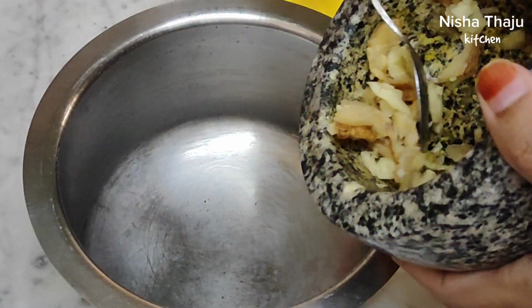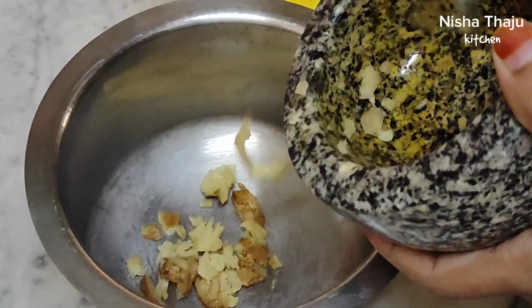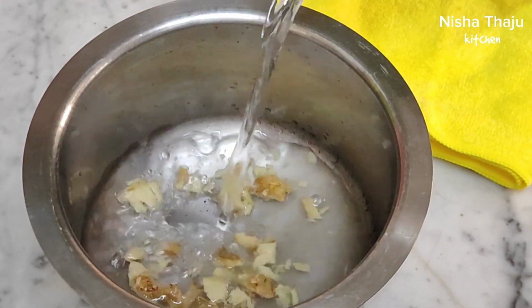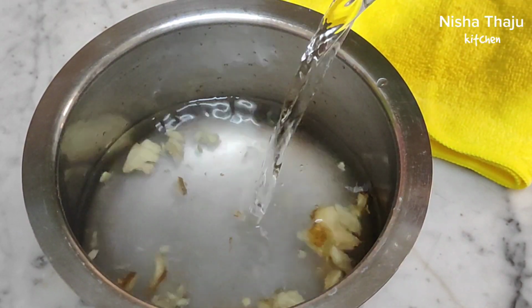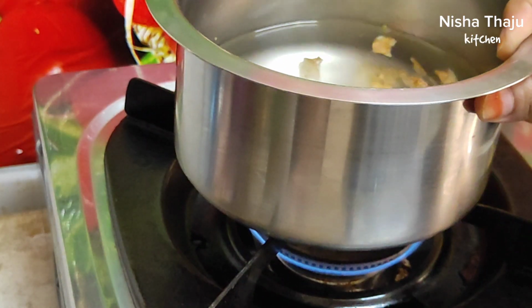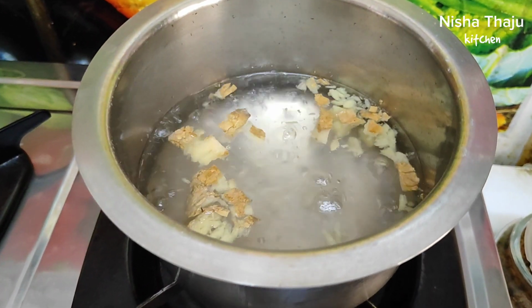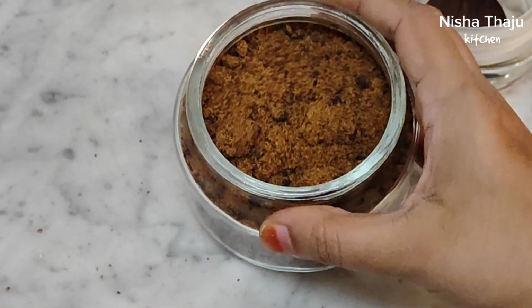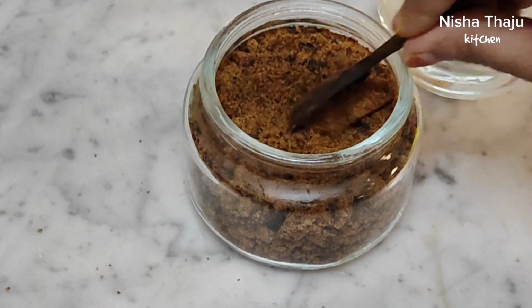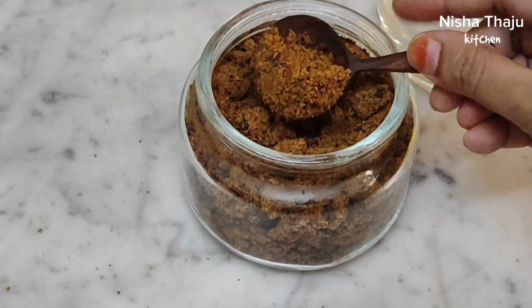So here I am preparing for 2 cups. So add the crushed ginger and add 3 cups of water. We're going to prepare ginger kada now. Then boil for 10 to 15 minutes, as we're going to reduce the quantity to 3/4. As ginger has a strong spicy flavor, to make it tasty and boost its potential benefits, I add jaggery powder into it. This is sugarcane jaggery powder.